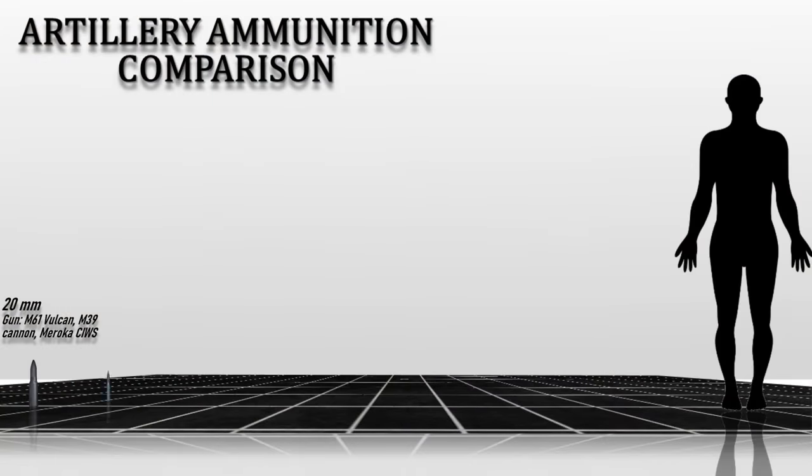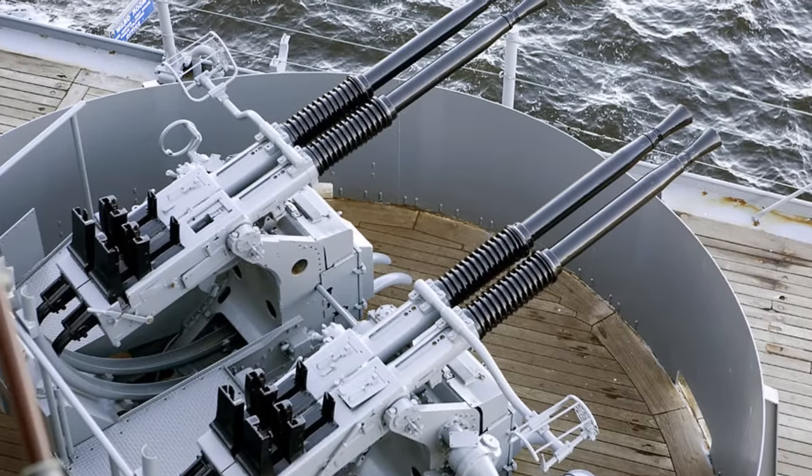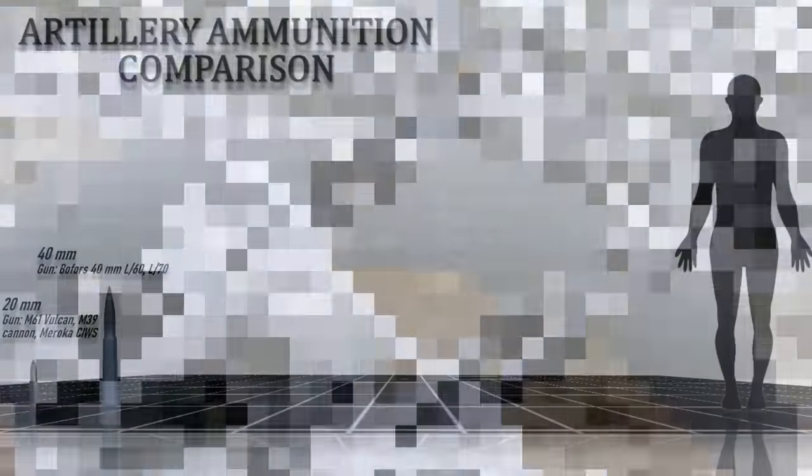Up next is the 40mm caliber ammunition. A weapon that fires this ammunition is the Buffer's 40mm gun, having a shell of 40x311mm rimmed, which has a maximum firing range of 7,160 meters.